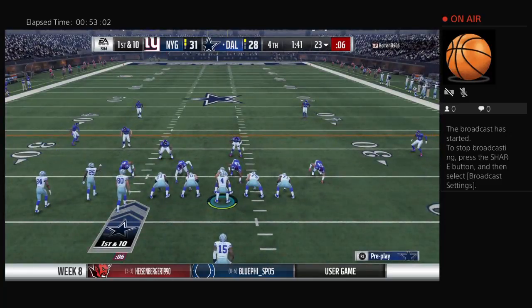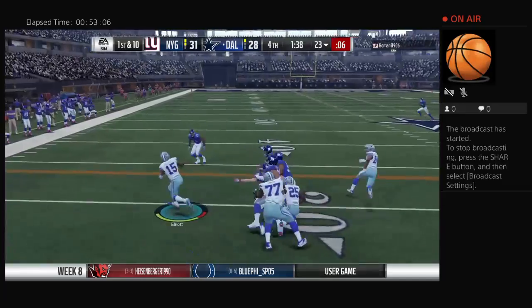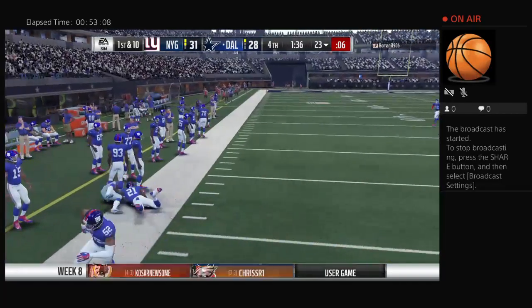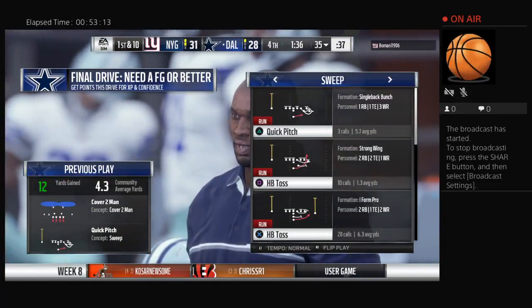And they're going to go soft on the corners. They'll try the sweep with Elliott. They pick up 12 on the play there, and they move the chains.